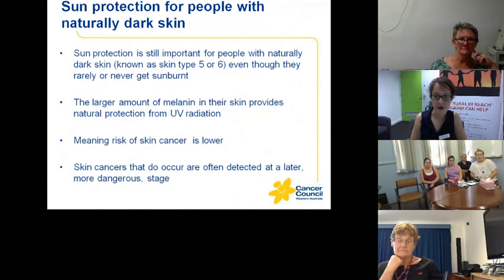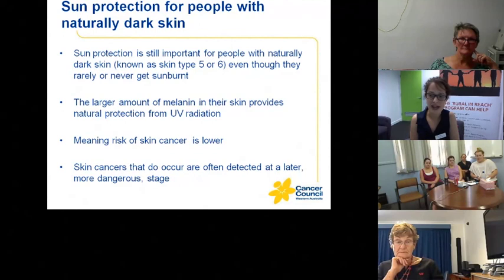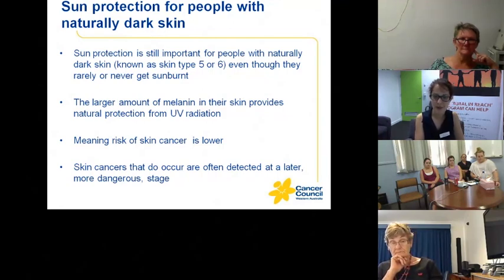And is more likely to burn rather than tan. But it doesn't mean that they won't develop skin cancer. It's quite often that skin cancers in people who have dark skin are detected at a later, more dangerous stage, especially melanomas, because they probably won't detect a change in a mole or a freckle as early as someone with lighter skin, where it's a bit clearer to see. So this is just something important to remember for people who have dark skin.